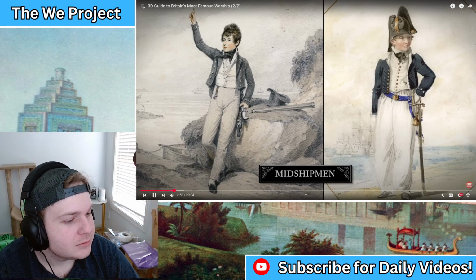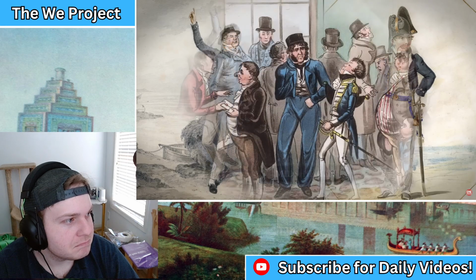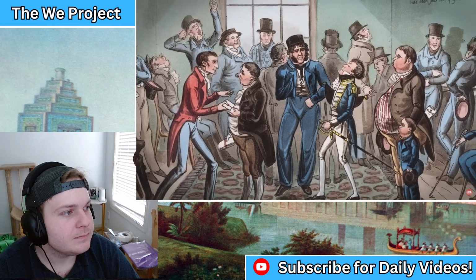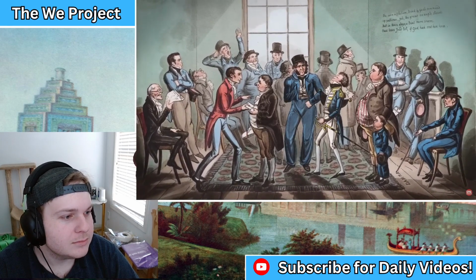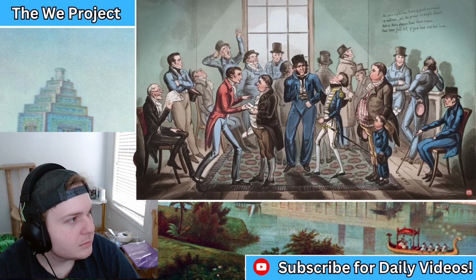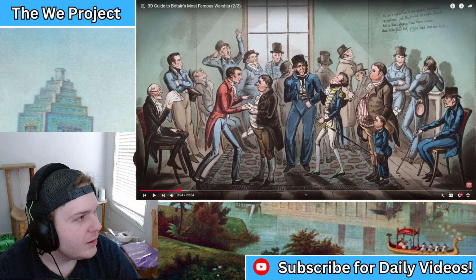They'd then be qualified to sit the lieutenant's exam, a rigorous assessment by a board of naval captains. Further promotion to commander, then captain, would depend on merit and, crucially, social and political connections. Yeah. The process could be hugely frustrating for those without influential friends, as satirized in this cartoon by the famous illustrator George Cruikshank. I'm trying to see if I can read that.